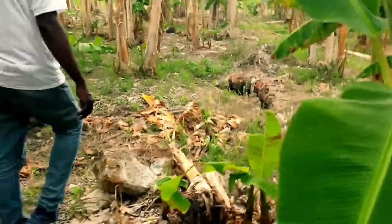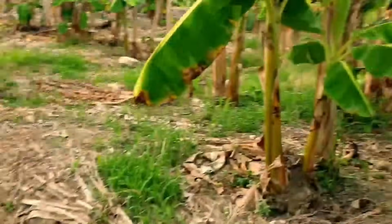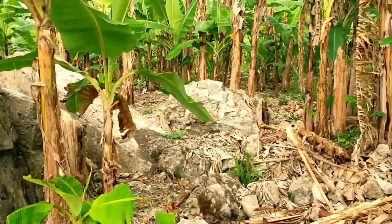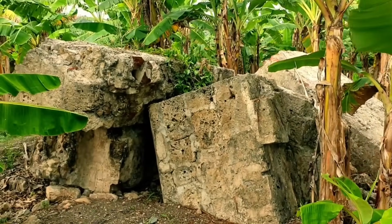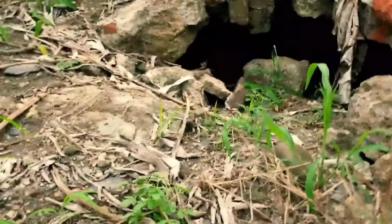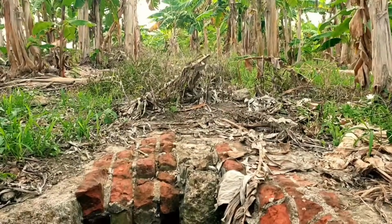There's another tunnel down here, peeps. Yeah, guys, that's it from there. These are some very heavy columns. We don't know why Jamaicans or Americans go to Egypt to research history when it's right here. This is another column here, guys. Another tunnel going under there, peeps. I see one under there.